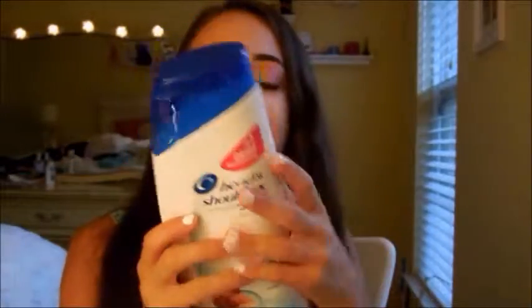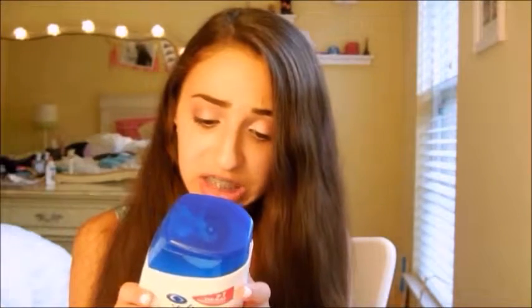My shampoo is this Head and Shoulders Dry Scalp Care shampoo, and it has 7 benefits: it removes any flakes, itching, irritation, redness, and it smells great. It fights dryness and it leaves hair beautiful. And I can totally vouch for that. It definitely leaves my hair very beautiful.